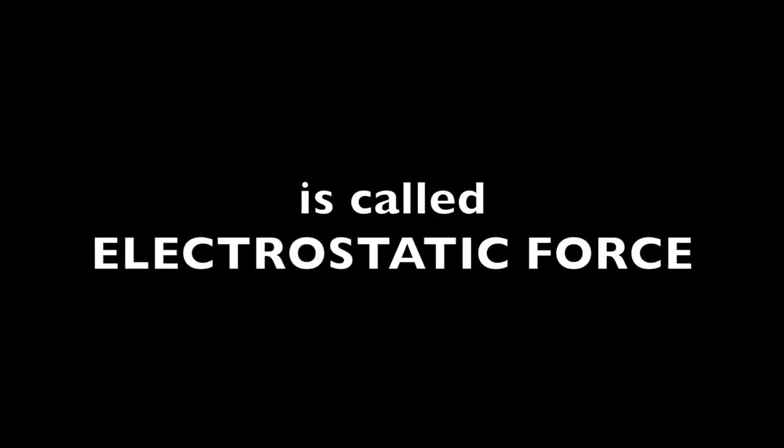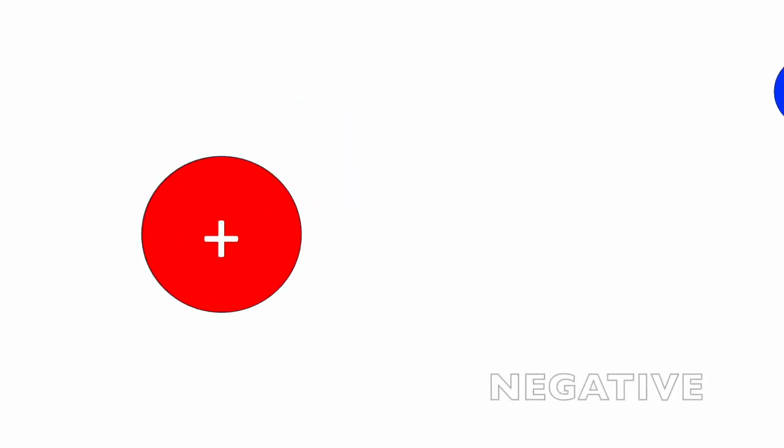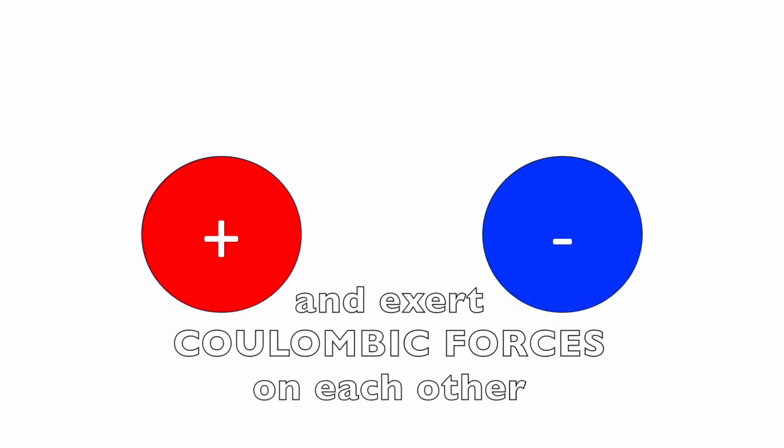The force that charges exert on each other is called electrostatic force or coulombic force. You'll hear both terms used. Charge comes in two different types, positive and negative. And there are three ways that positive and negative charges interact and exert coulombic forces on each other.